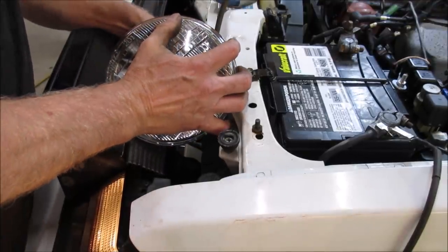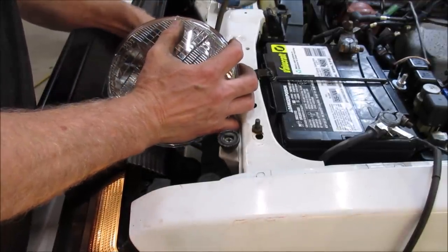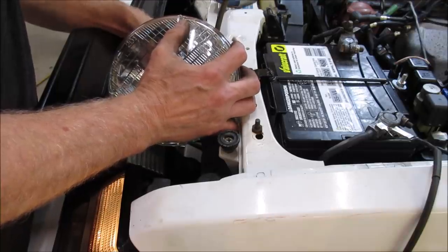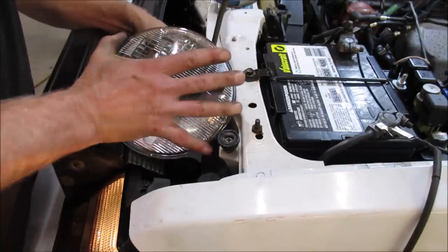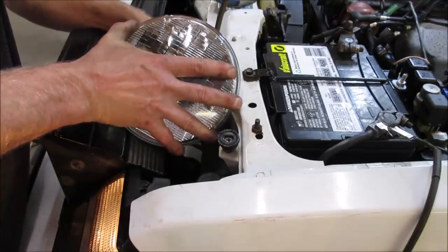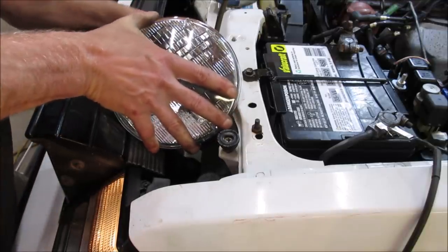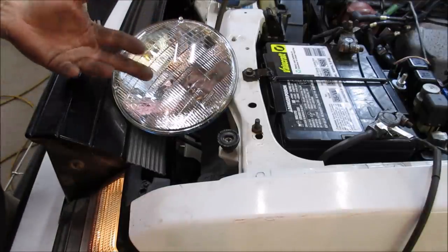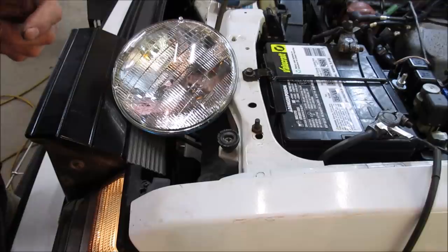I have a feeling we have other issues though. Come on. Find the hole. Been a while. Come on. Get in there. Yeah, nothing. So it's not the headlight. Headlights. Let's go keep probing, see what we can find.